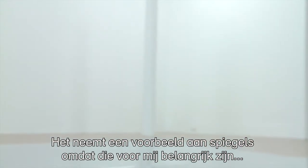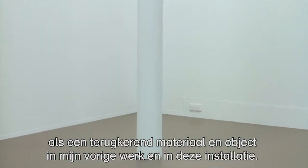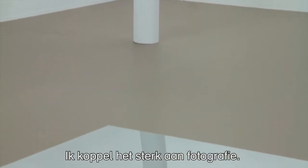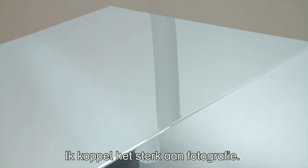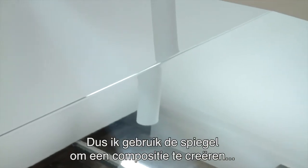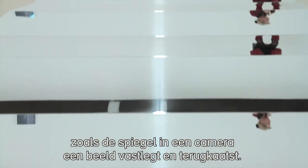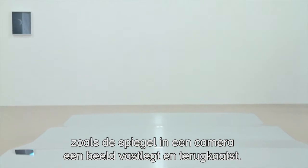It's meant to emulate mirrors, because mirrors to me are also important as a reoccurring material and object that I've used in my work previously, and in this installation, because I connect it very much to photography. My camera is still a mechanical camera, so the mirror is what I use to actually create the composition, in a way, like the way that a mirror captures and bounces the image within a camera.